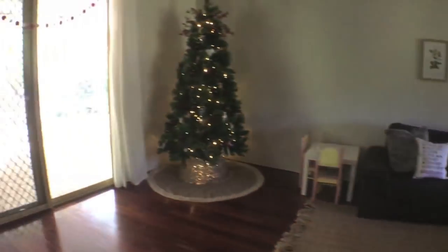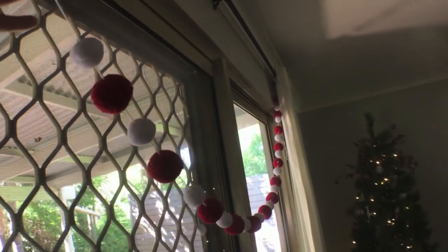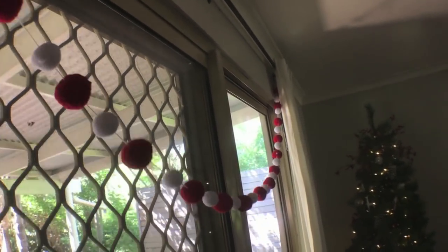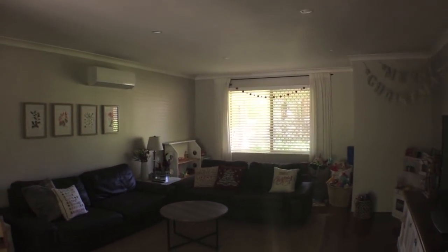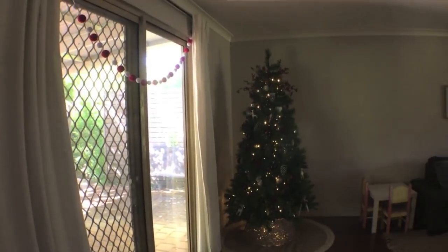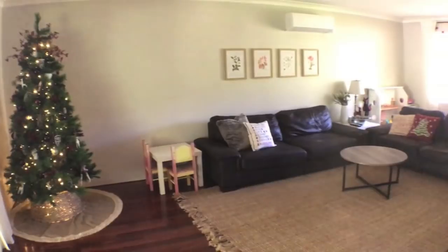Oh, and I also didn't show you, on all of my living room windows, I have these pom-pom garlands. They were from Kmart last year. They're on all the windows. You can see it over there. And I just think they add a little bit of something extra to the windows. So that is my living room.